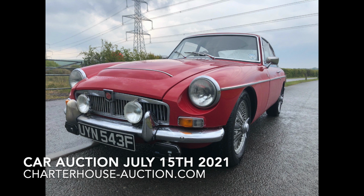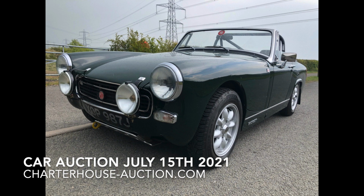Went out for a drive in these. Sadly, it was dark and wet and windy. First the MGC, and then the fast road MG Midget as well. And again, lots of tricks on those.